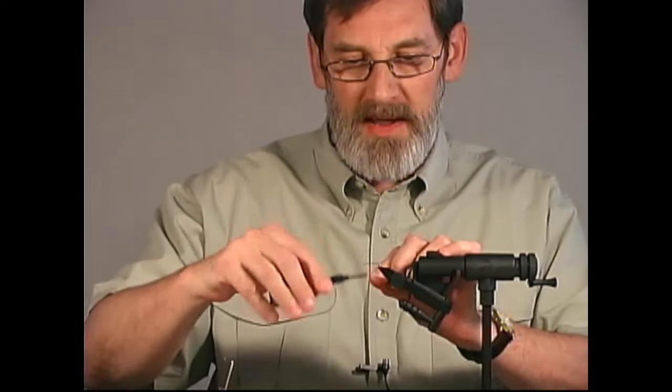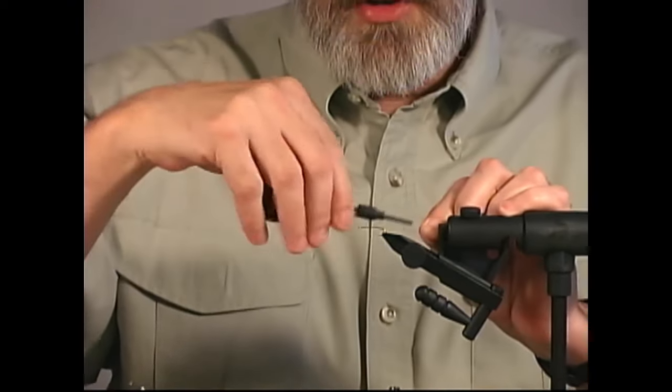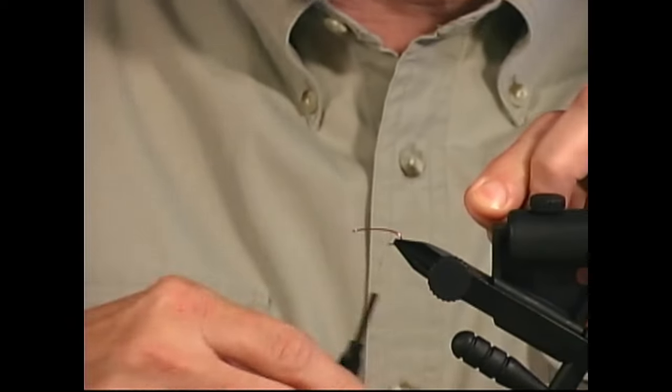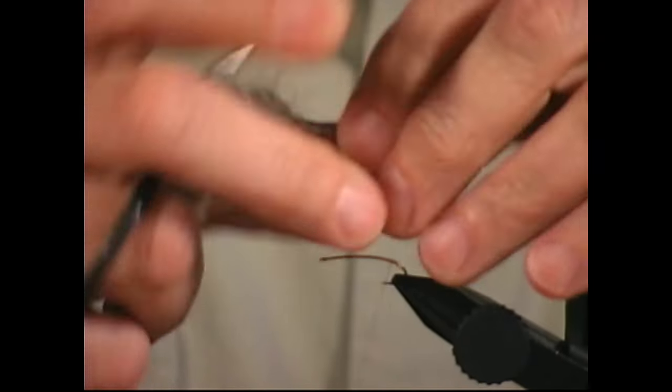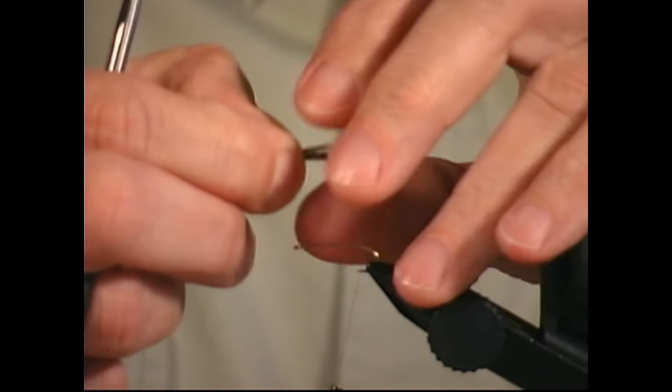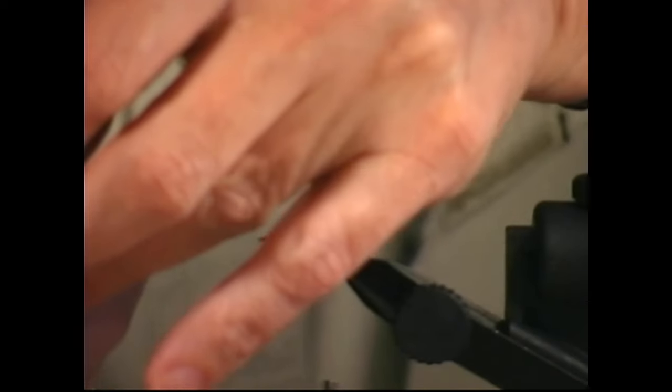I'll start my base wrap and cover the hook with some dark brown thread. For the tail for this hare's ear, I'm going to use Hungarian partridge. I'm going to let that stick out about two-thirds the length of the hook shank.